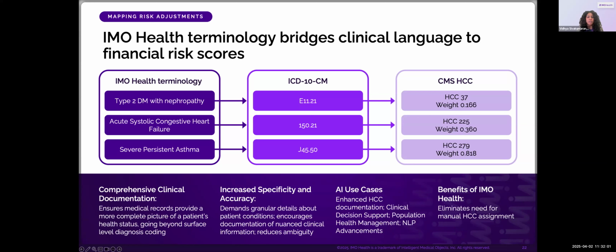So walking through this example, when a physician documents type 2 diabetes mellitus with nephropathy, IMO terminology maps this to a precise ICD-10-CM code E11.21, which then corresponds to an HCC 37 with a risk weight of 0.166. And this is similar for the other examples on the slide. These risk weights directly impact reimbursement and risk adjustment calculations, making accurate mapping absolutely essential. The benefits of this bridging function are outlined at the bottom of the slide.